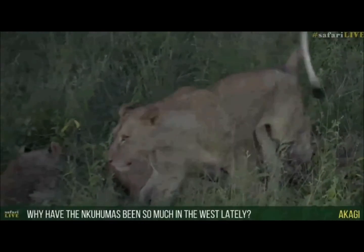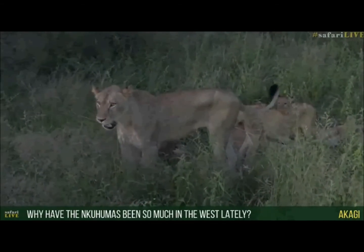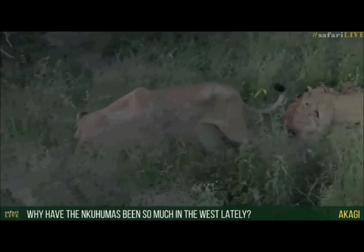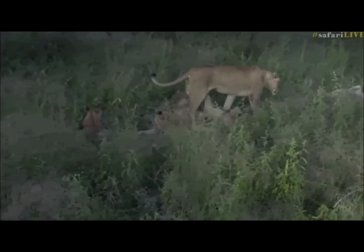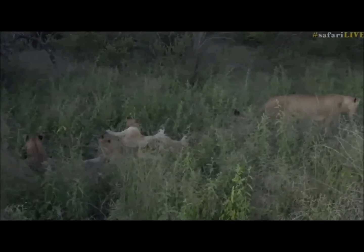If you're wondering why the Nkuhumas have been so much in the west lately, well, it's because they are getting pressured by the Torchwood Pride. The Torchwood Pride is a pride that comes in from the Kruger Manyeleti area and the Torchwood property, which lies to our east, and they're a big pride. There are 9 females and 10 cubs, so there's 19 in that pride. So it's a very, very large unit.